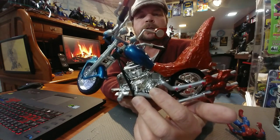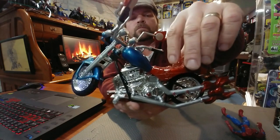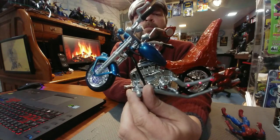Which cancels the crankcase out too, so you'll have to wait. Yeah, so it's kind of weird that they would actually put it here as well.